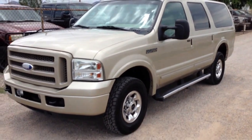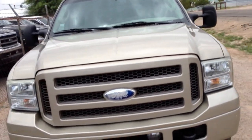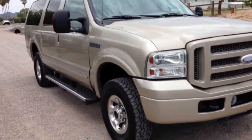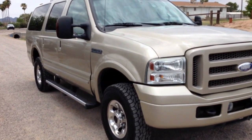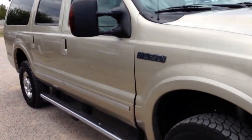If you don't want any risk, then I recommend buying new. They don't make this in a rig anymore, I don't believe. So that's going to be hard to do. But this thing is such a tight vehicle, it's hard to imagine something going on.